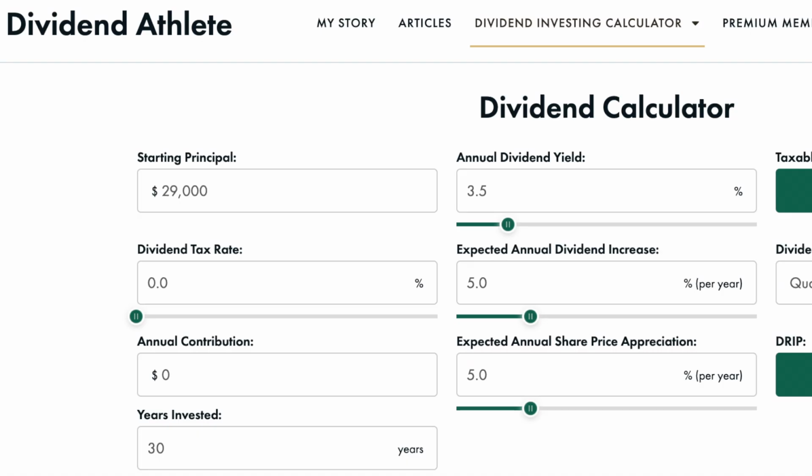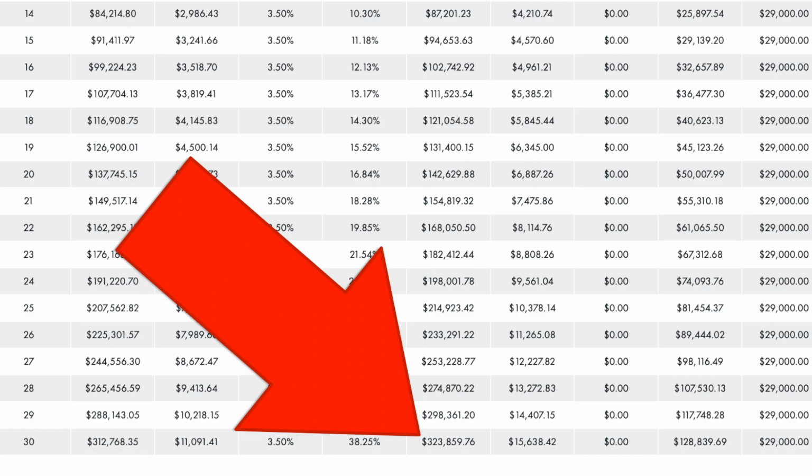What if we just want to set it and forget it? How much money would we need over 30 years to get to $322,000 without putting in any more money into the position or giving it a second thought? If you invested $29,000, had an annual dividend of 3.5%, had an annual growth of 5%, reinvested all your dividends and never touched it, you'd end up with $323,859.76 at the end of 30 years. $29,000 as a lump sum sounds much easier than $322,580.64 as a lump sum.